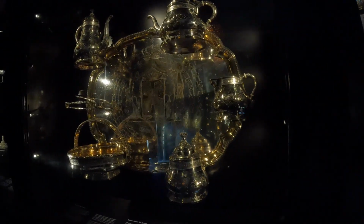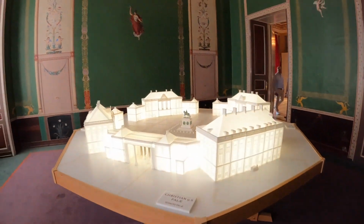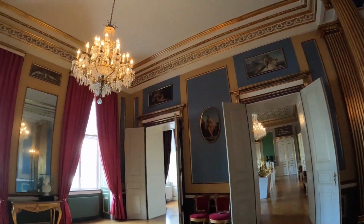Every room has its own unique style, which makes every room a total different experience than the one before. And look at all these chandeliers.